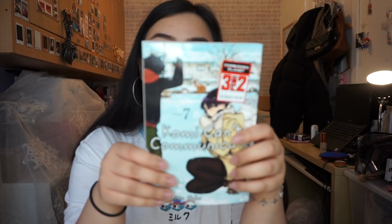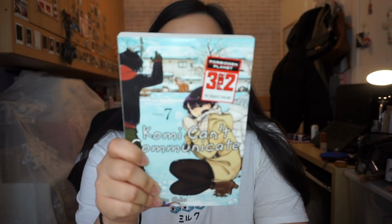And then volume 7 is the last volume I got, and this is the volume that I got last minute at the checkouts. I was going to pick up Shortcake Cake, I think volume 10 and volume 12, and the lady said it wasn't on 3 for 2, and I had to grab a random volume, so I thought let me just grab volume 7 of Komi Can't Communicate. And yeah, this is such a cute volume. I can't wait to read more of this series in my own time and just enjoy it. Like I said, it is a light-hearted read.